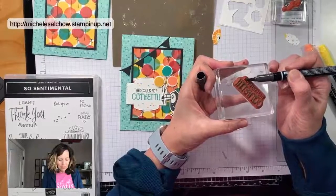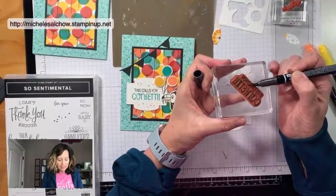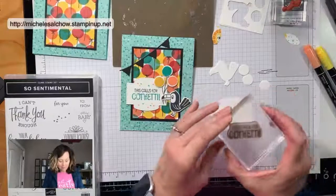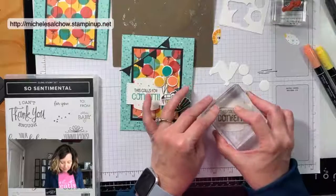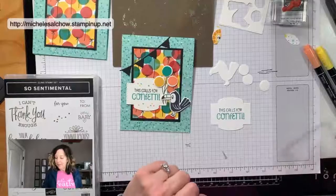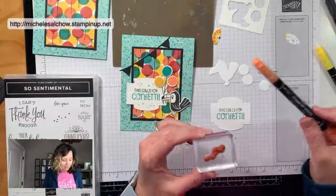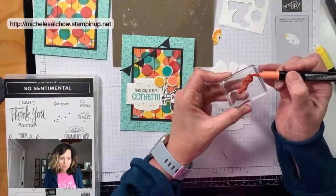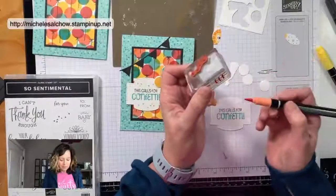So the markers dry pretty quickly. So I'm going to re-moisten it by huffing on it. I know, reactivate the ink. Maybe that sounds better. Voila! And then I'll do the same thing with the confetti. And I'm going to use Grapefruit Grove onto the little pieces.